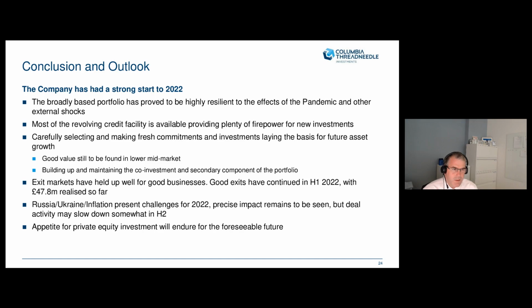Next question we've got here: what do you attribute the current level of the share price discount? Do you expect the discount to NAV to narrow anytime soon? And I think there was a couple of questions around that.